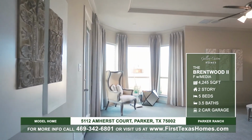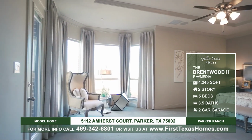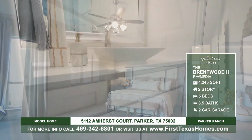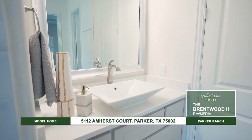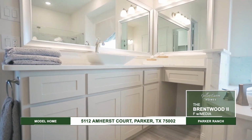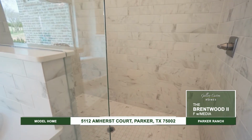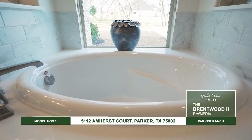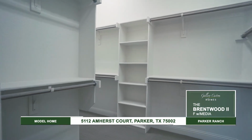The private master suite features tray ceiling with crown molding and a quiet reading corner bathed in natural light. Escape to the luxurious master bath with spa-quality features, including split vanities, an oversized walk-in shower with seamless glass enclosure, a relaxing garden tub, and large master closet.